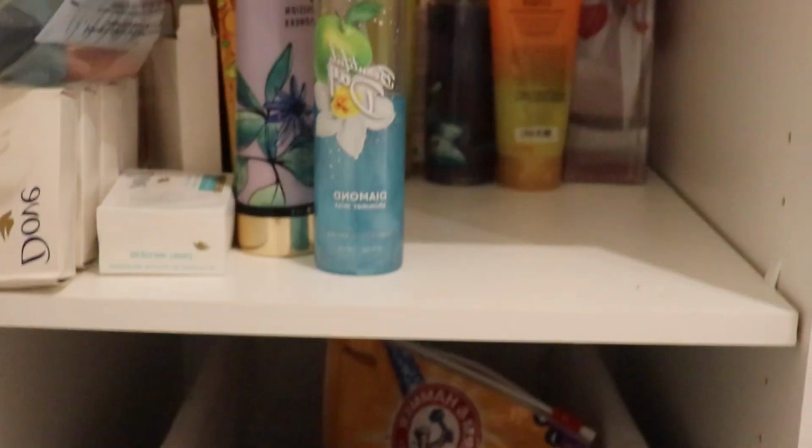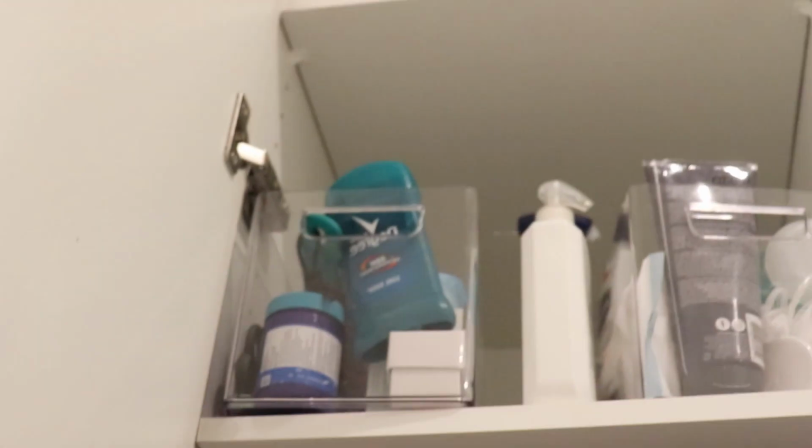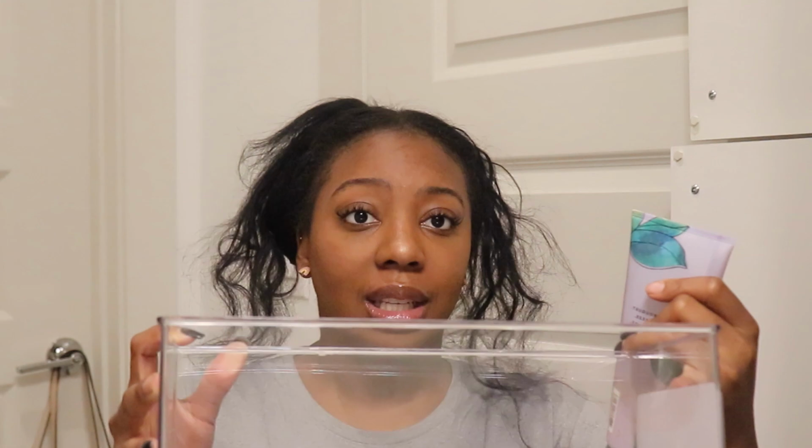So I have all of these things, all of my containers, and we are just going to get started. I got a whole bag full of new ones. This is my problem, I'm a hoarder, but whatever. So I'm gonna try to set this up somehow so you guys can see what I'm doing and what's going on.